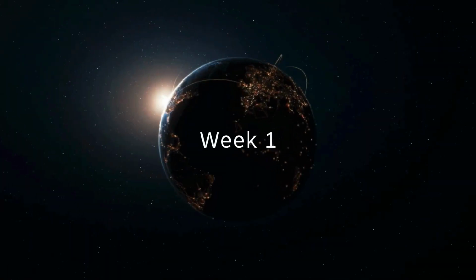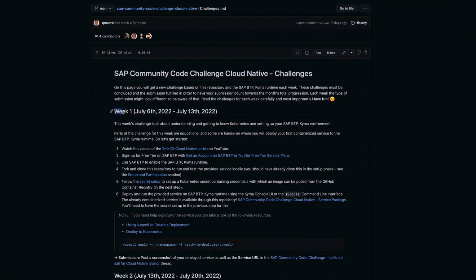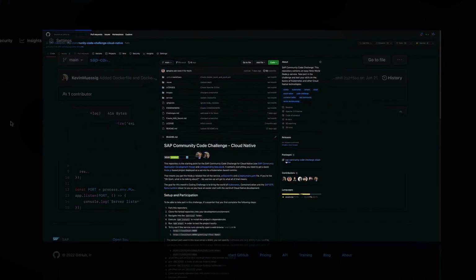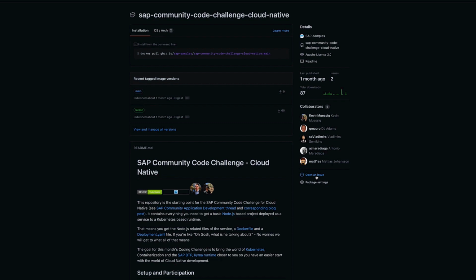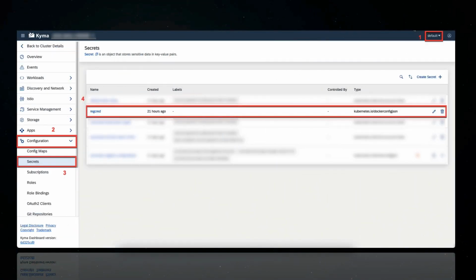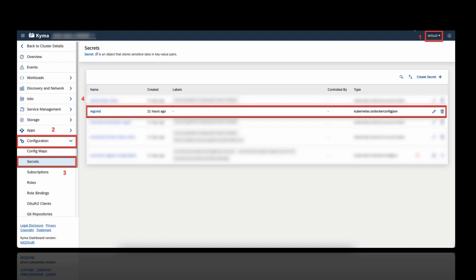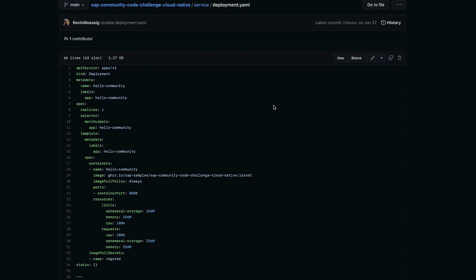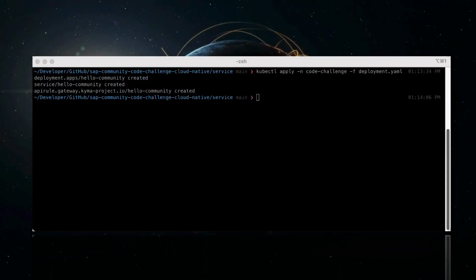So let's get started. For the first week, the challengers had to take the provided Hello World Node.js application and deploy it to their Kyma runtime cluster. The application was already containerized and provided through the GitHub container registry. So, in general, I wanted to start the challenge easy to give all participants a fun introduction to the topic. As you can see, GitHub requires us to create a so-called secret within our Kubernetes cluster. This is being used to authenticate against the GitHub container registry. Even if the container image is publicly available, GitHub requires us to prove we're registered at github.com. With the secret configured, I can simply deploy the container using the deployment YAML and kubectl or the Kyma dashboard.